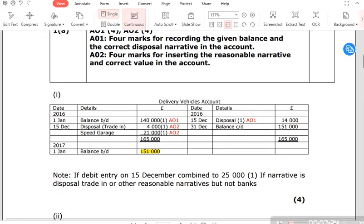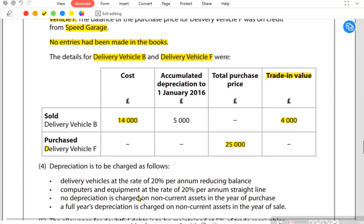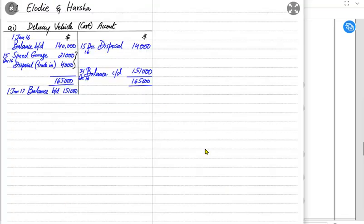Now let us see the second requirement. Which second requirement do we have in this question? The second requirement is we need to prepare the disposal account. But if you remember correctly, whenever we make a disposal account, basically there are four entries that we need to make to prepare a disposal account. There are four entries basically.